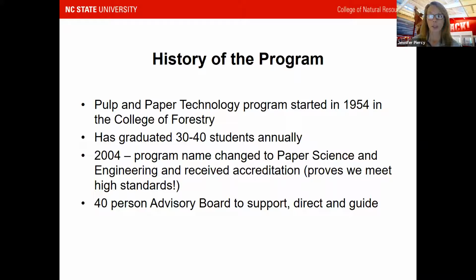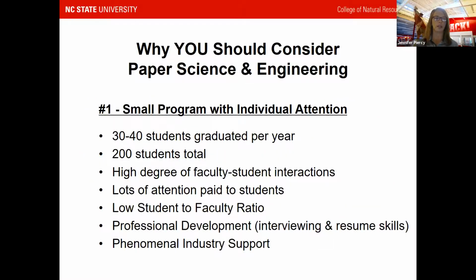So our program has actually been around for about 65 years. Most people say, I've never heard of this, it's new. So our first graduate was in 1953. The program officially started in 1954 with the invention of our Pulp and Paper Foundation. We graduate about 30 to 40 students annually. And in 2004, we received our accreditation for an engineering degree. We do have a 40-person advisory board to support, direct, and guide us. And you can see, based on this Zoom meeting, we have very close partnerships with our industry.